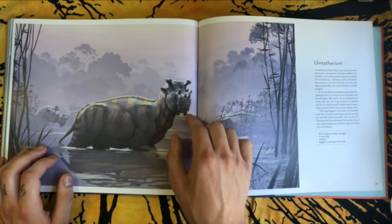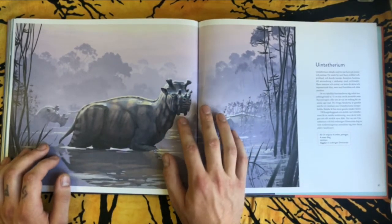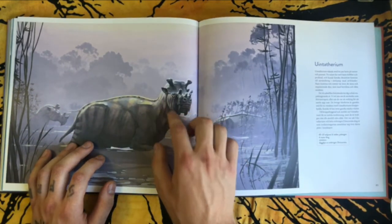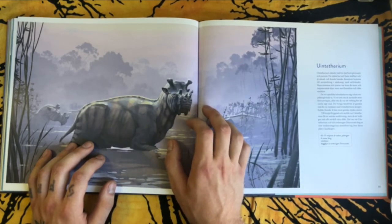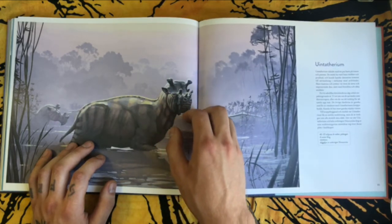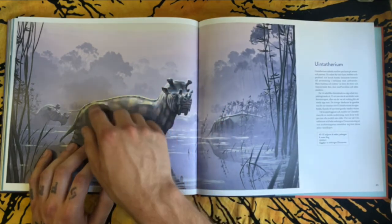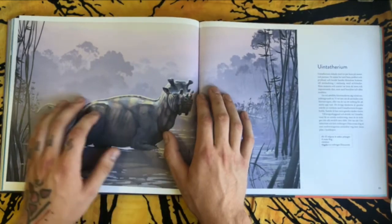Now you might think that Urtidsbilder looks kind of like a rhinoceros, but Urtidsbilder belongs to a group of animals known as dinosaurs. And this group of mammal, they went extinct before the appearance of the animals that would eventually evolve into the rhinoceros.